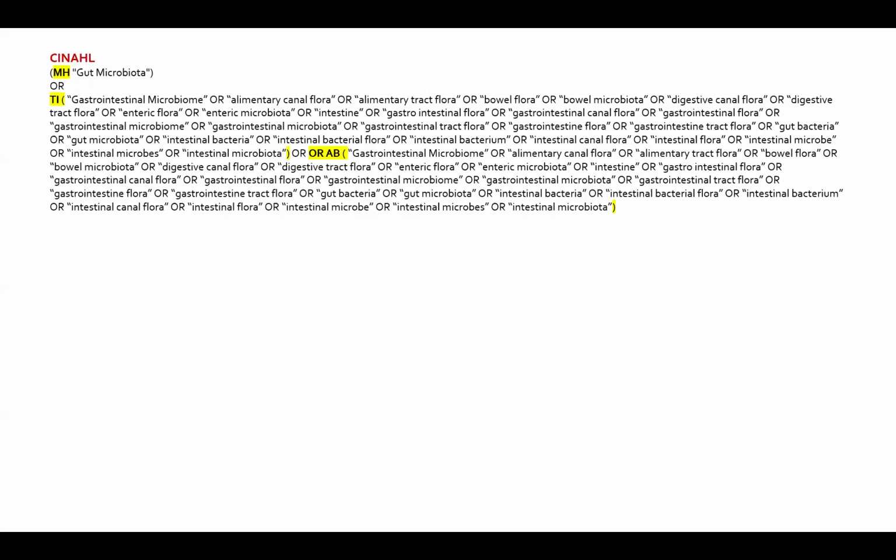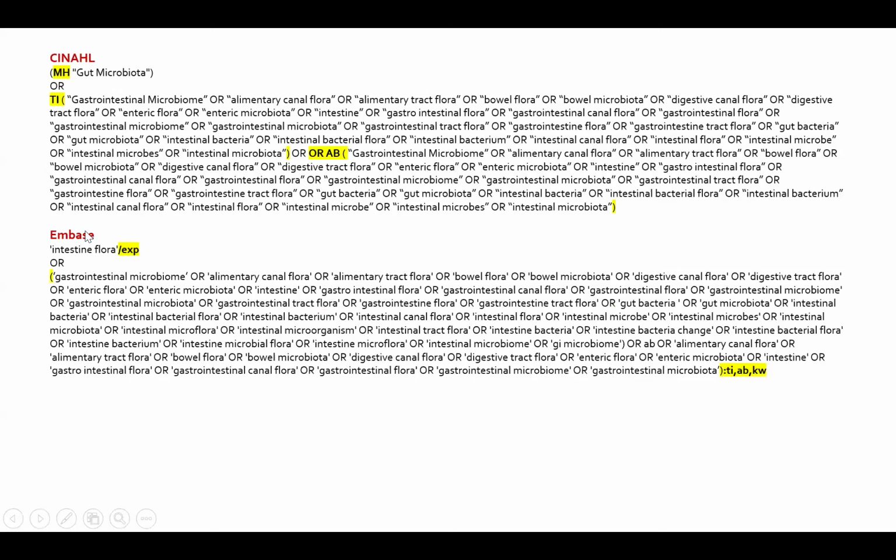Now that we've done it in Embase, the concept of translating it is making sure that it makes sense in each database when you input it, okay? So it will look a little bit different. For example, in CINAHL, this concept looks a little different than in Embase. You know, Embase is not usually too crazy about double quotation marks like CINAHL does. So this is what we mean by translating it.